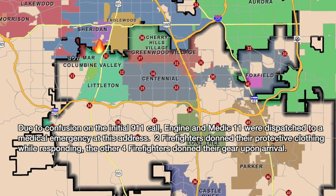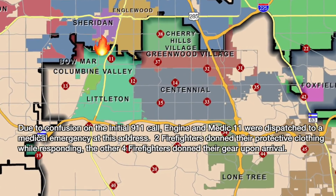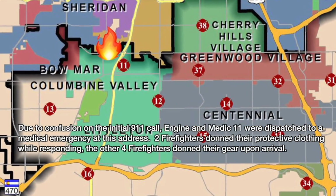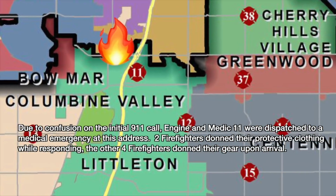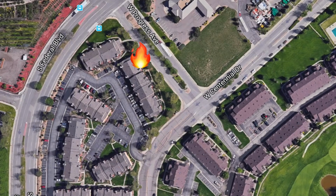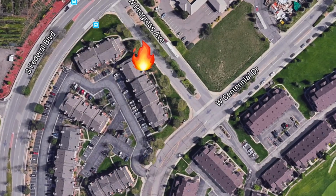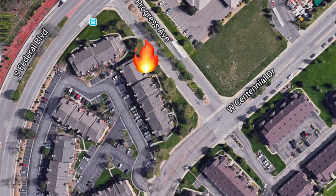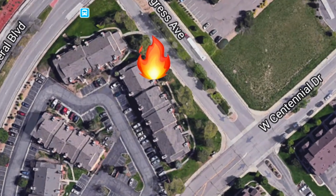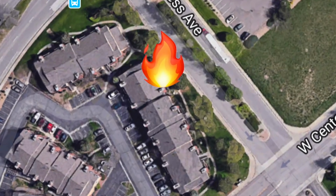Engine 11, Medic 11, Medical Assist, map page R21A at Verona Apartments, 2901 West Centennial Drive, Unit 109. Ladder 12, Engine 13, Battalion Chief 2, Safety 18, Netcom Ops 3, unconfirmed commercial structure fire, map page R21A at Verona Apartments, 2901 West Centennial Drive.